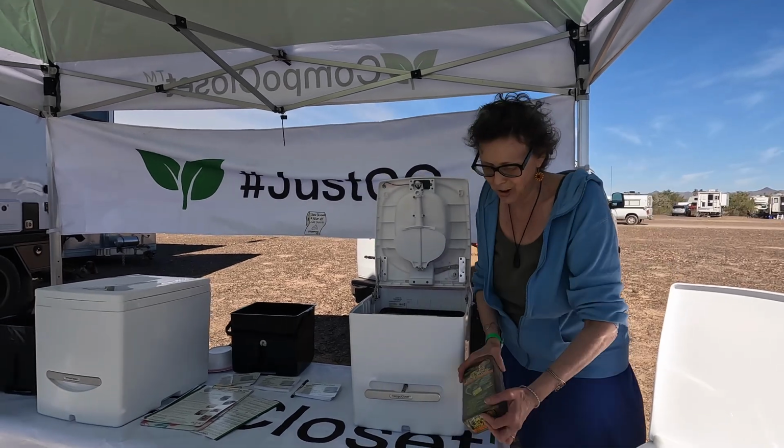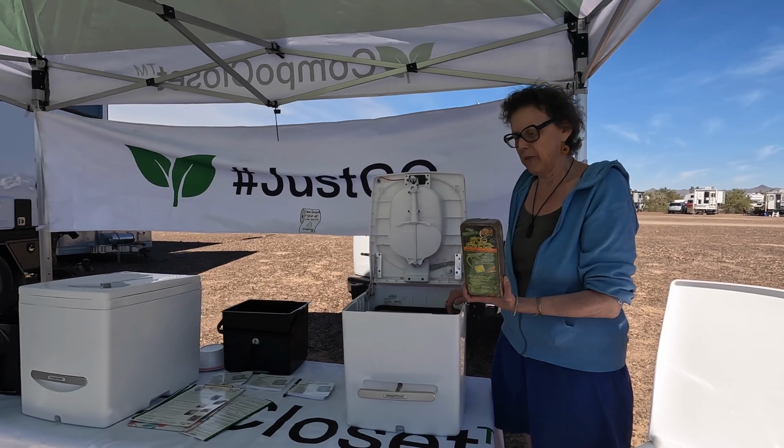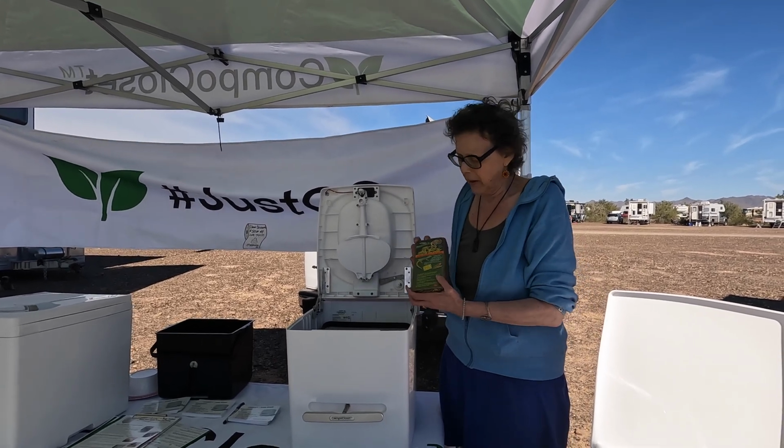You use coconut coir, which is a carbon rich base; different people use different kinds of bases. We like the coconut coir. Someone just told me about horse pellets, I guess you can buy. They come in different sizes.